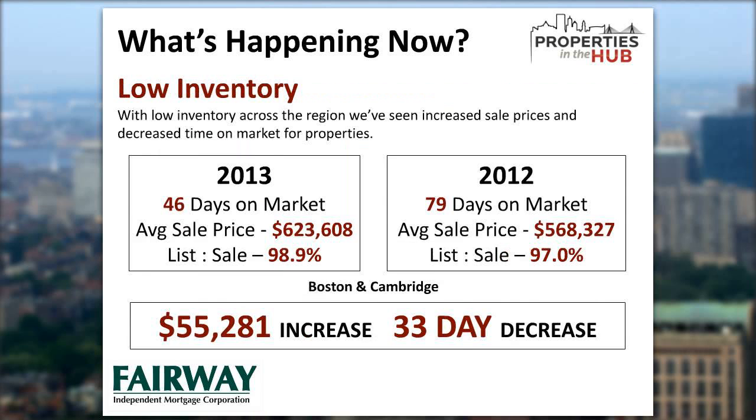And what does this all mean? So in 2012 in Boston and Cambridge, the average listing stayed on the market 79 days with an average sale price of $568,000. Average list to sale price was 97%. So at a list price of $100,000, that means they're going to get $97,000 back for every $100,000. In 2013, the days on market decreased 33 days, and average sale price increased $55,000. List to sale price in 2013 was 98.9%. So that's a great illustration of what happens in these low inventory markets.